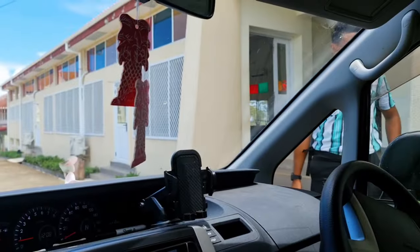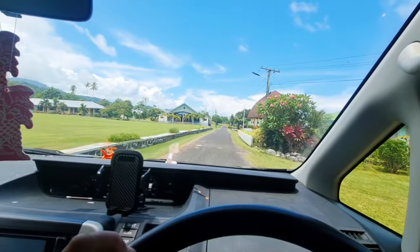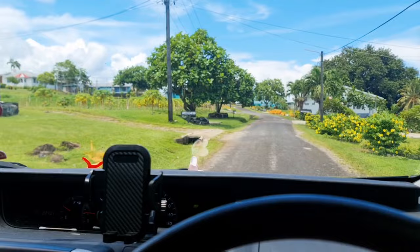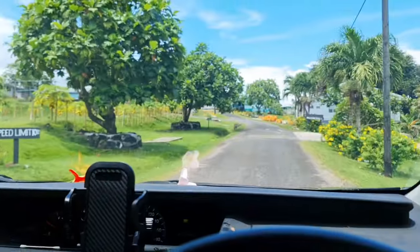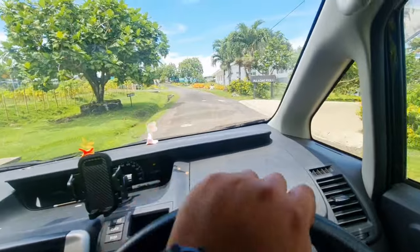So you guys can see this is where you actually pay. I think it's about $3 for kids, and then $5 for adults, and then $10 for the car park that we'll show you guys once we go down. So you can actually park your car on top, but alternatively, you can take this cement road here on the right, which will take you down to the new car park.